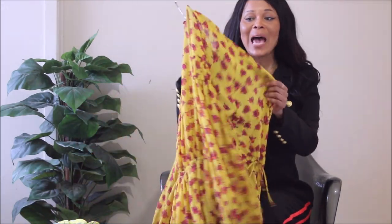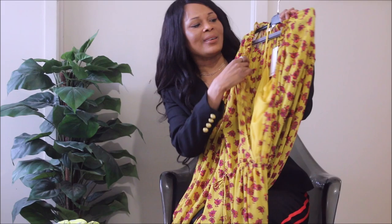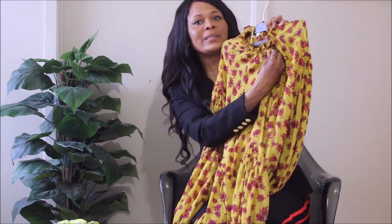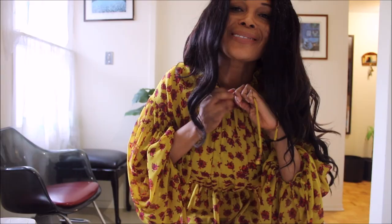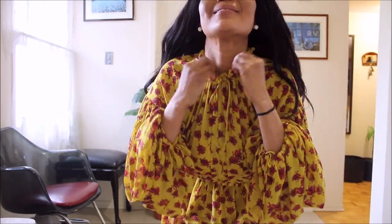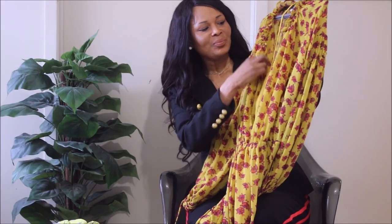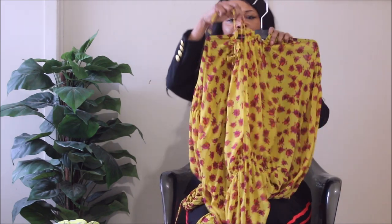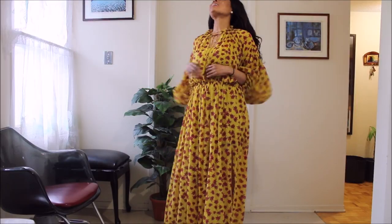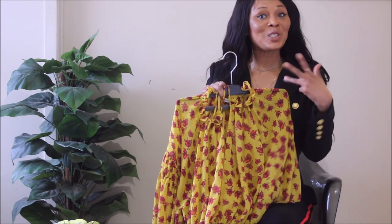Here is the dress. It's absolutely stunning. It has details to die for. It has the string that you can tie at the front, and it has a deep keyhole when it's tied. Very gorgeous keyhole at the front right there. You can wear this two different ways, and I will show you in a few seconds.